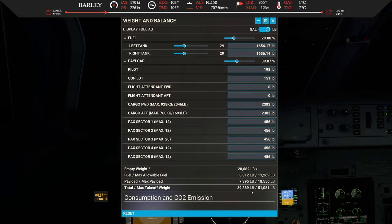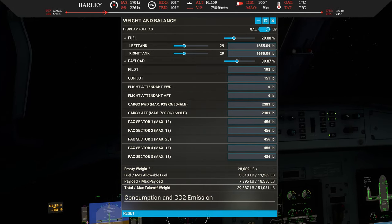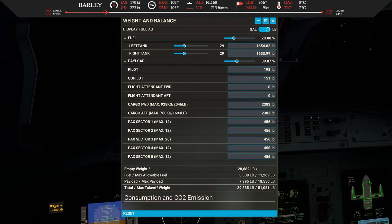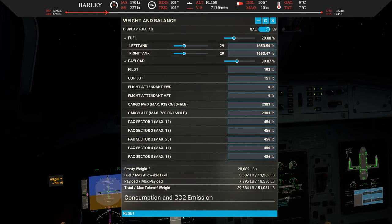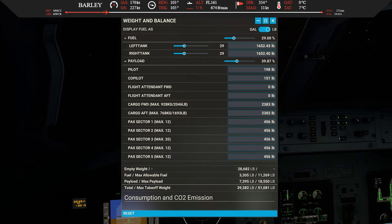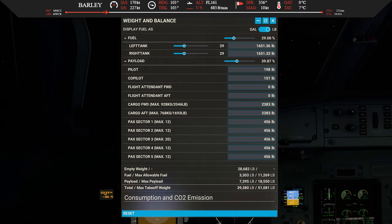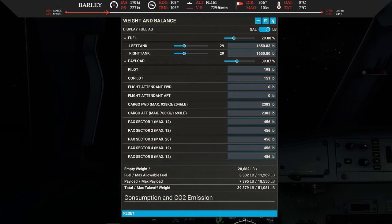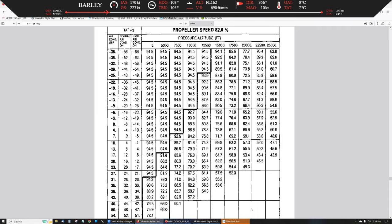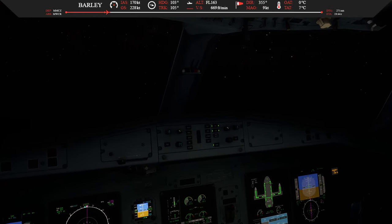Our total, 39,389. We were actually at 18 tons, so yeah. Let's see how different that sheet is. Yeah, I didn't think about that. Okay, metric stuff. So, let me get this out of the way. Find the right sheet for 18 tons.